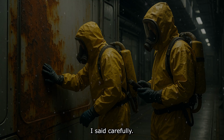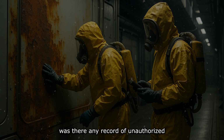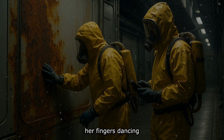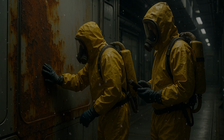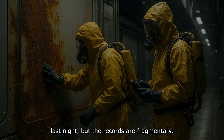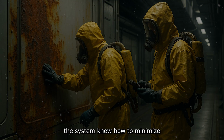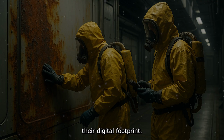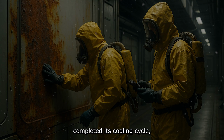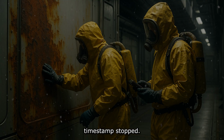"The Lynn," I said carefully, "when you checked the overnight logs, was there any record of unauthorized lab access?" She was quiet for a moment, her fingers dancing across her tablet screen. "The system shows some irregular badge scans around 10 p.m. last night, but the records are fragmentary. Looks like whoever accessed the system knew how to minimize their digital footprint." 10 p.m., an hour before my experiment completed its cooling cycle. An hour before the environmental monitoring timestamp stopped.